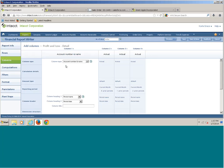So, in this case, I've got the current month and then the previous 2 months. Maybe you're looking at a budget versus actual, so you're going to set up 3 different columns and show the difference in either dollars or percentage or both. Perhaps you want to do one of those reports like I did with square feet. So you want to do a computation. You can certainly do that.